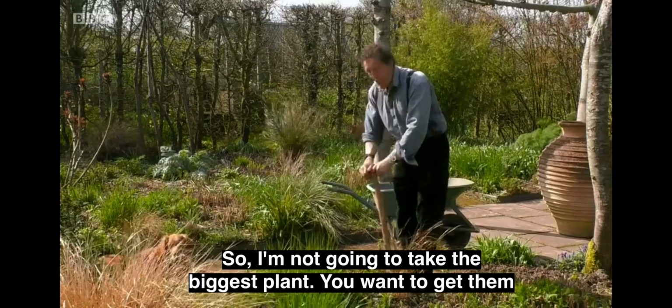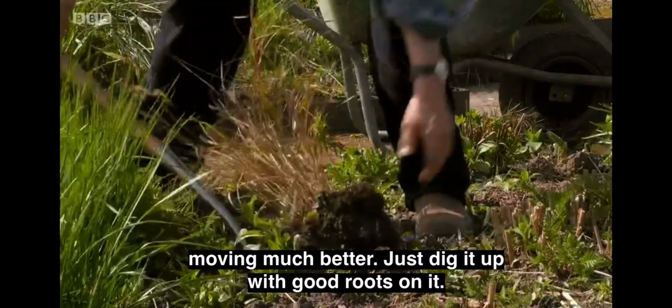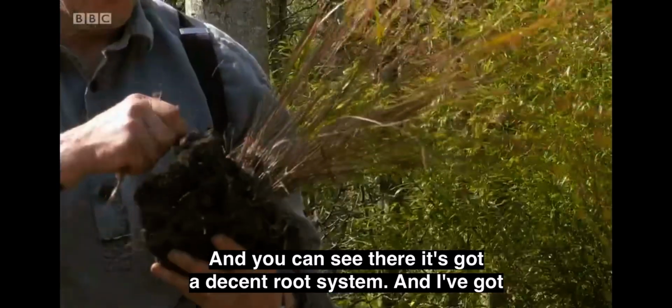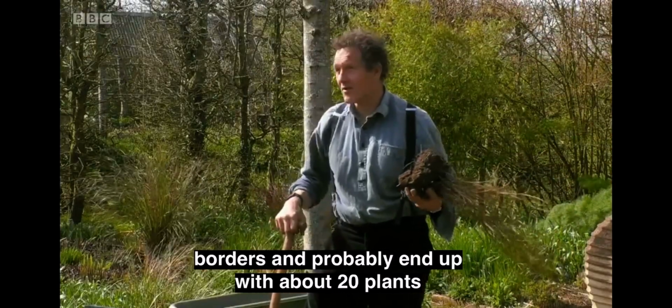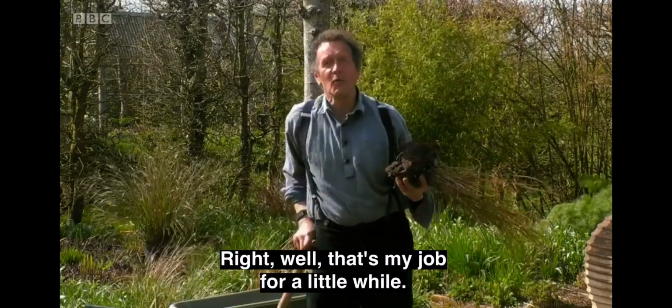So I'm not going to take the biggest plant. You want to get them when they're relatively small because they will take moving much better. Just dig it up with good roots on it, and you can see there it's got a decent root system. And I've got about another half dozen or so I can get here from the grass borders and probably end up with about 20 plants that I can move into the Paradise Garden. Right, well that's my job for a little while.